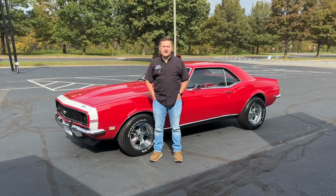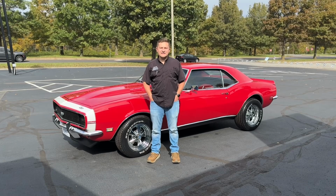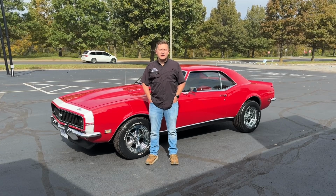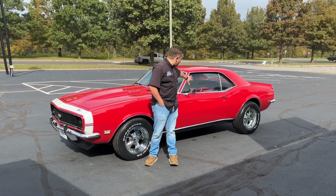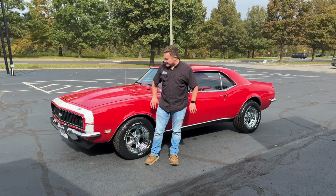Hi, this is Wesley Dotson down here at Central Kentucky Classic Cars, and man, do I got a good one for you. I got a 1968 Chevrolet Camaro RS SS. This car's finished with the 396, 375 horse, power steering, power disc brakes, vintage air, and absolutely gorgeous. It's finished in red with red premium interior, brand new wheels and tires, Crager SS's.